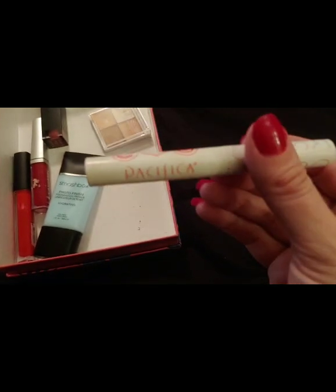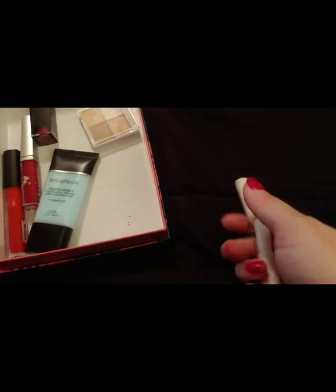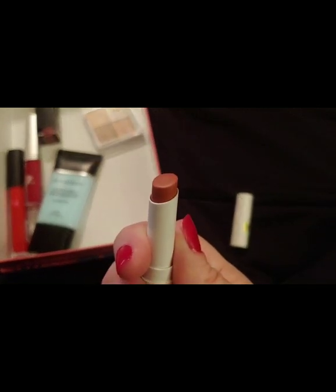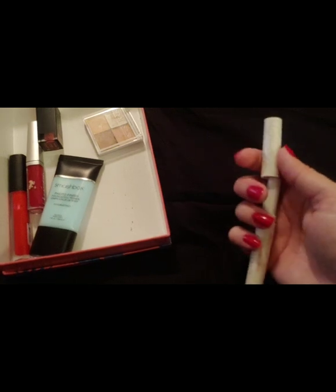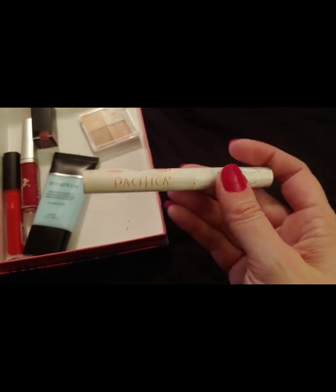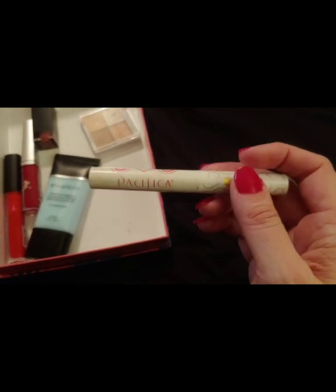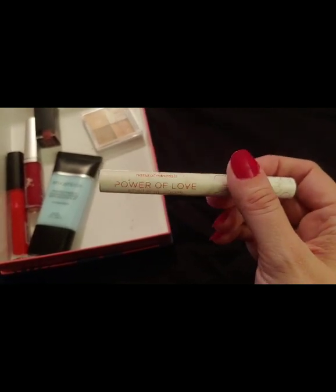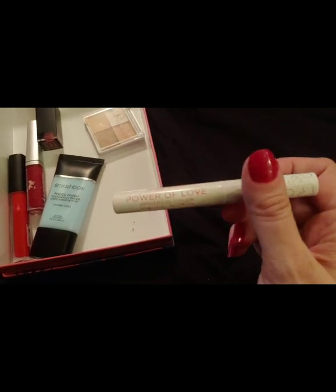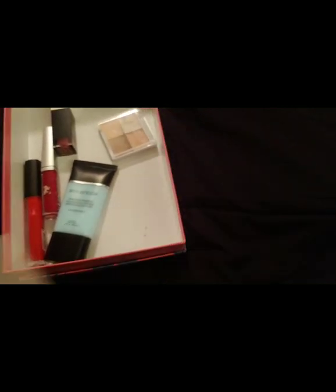This just smells like crayons. It has just gone bad. I think it's gone bad for a while. It's a gorgeous color, but I just know that it's gone bad and I just can't use it. I never really did like the formula that much. I just thought it was not moisturizing enough for my lips, which have a tendency to get dry, especially in the winter time.